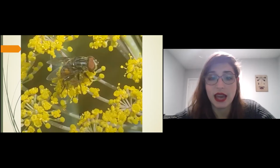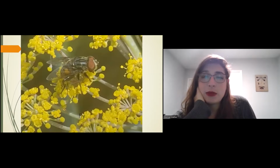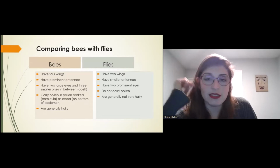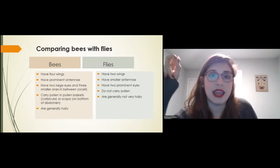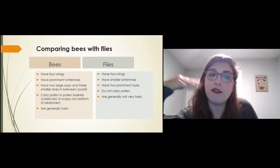Flies are also really important pollinators, even though you wouldn't necessarily think it, but there are a lot of flowers that have very spicy, pungent odors specifically to attract flies. But it can be kind of hard to tell the difference between both bees and flies, because a lot of flies are actually bee mimics, because animals know that bees can sting, and so they don't want to eat bees very often. So flies capitalize on that by looking like bees. So the difference is bees have 4 wings. So they have 2 pairs, each different sizes.